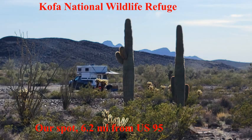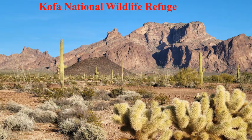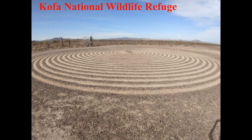We like the Kofa Refuge because there are a lot of places to camp, and the vegetation and mountain views are spectacular if you like saguaro, cholla, and ocotillo. At the end of Palm Canyon Road is a nice hike into a small palm grove deep in the canyon. There's also a man-made spiral of rocks along the road that is interesting.